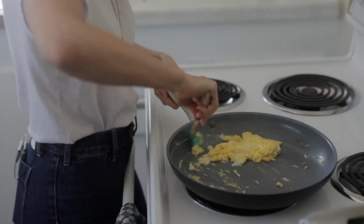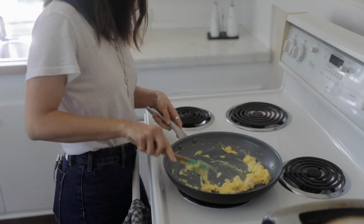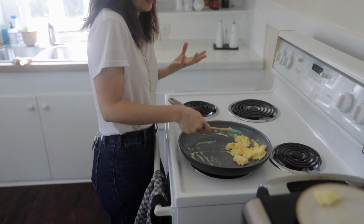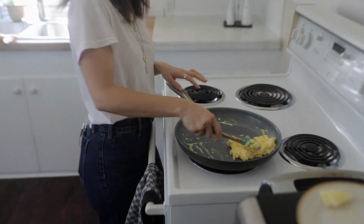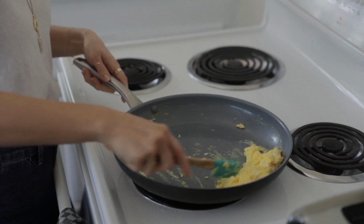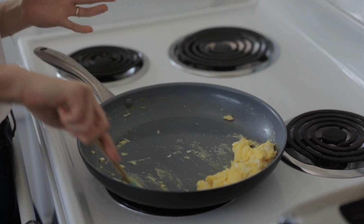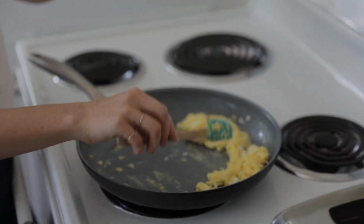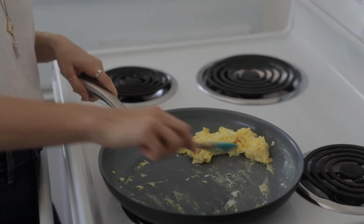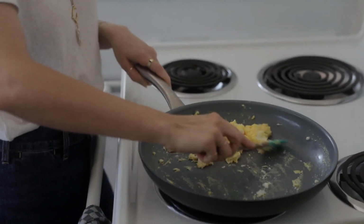Put it back. Some people like to have their eggs super wet. I just don't like that. Another really helpful hint from Gordon Ramsay is don't put salt and pepper on your eggs until they are already cooked, especially the salt, because it makes your eggs just kind of runny and gray instead of more fluffy.